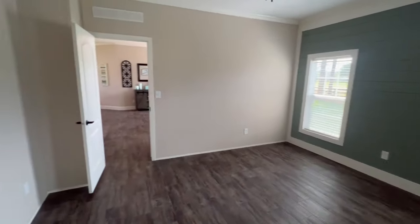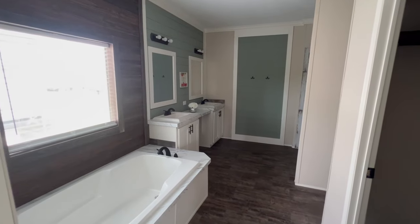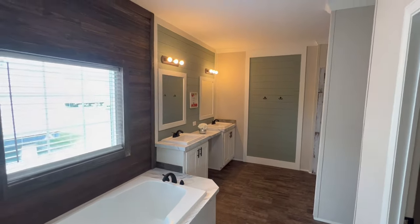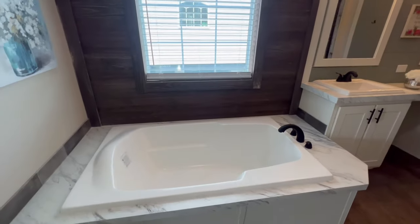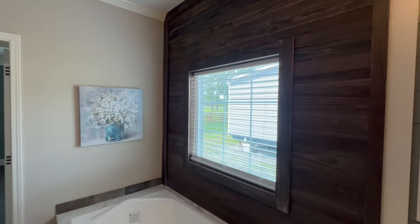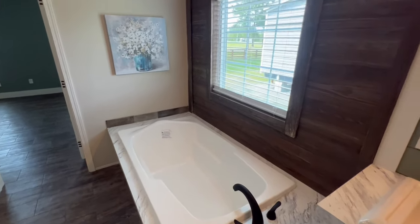All right. It's your master bathroom, you guys. Very nice master bathroom. Look at there. Garden tub. You have your mirror, your shiplap that surrounds the window above the garden tub. Soak all your troubles away in this garden tub.